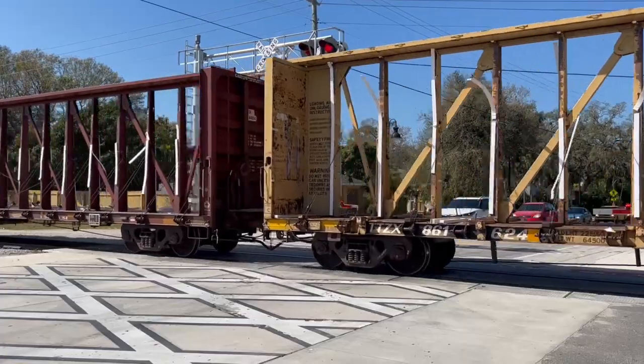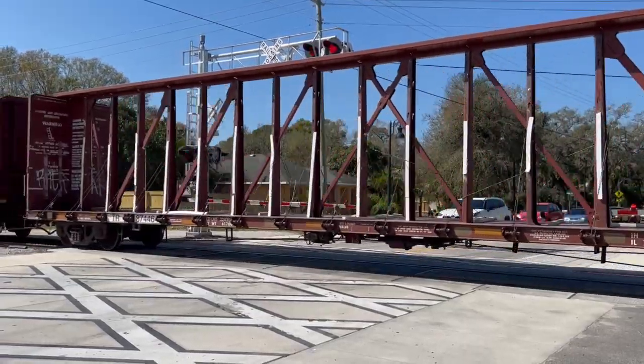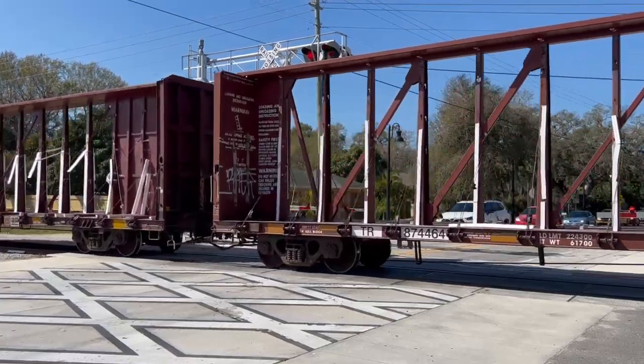After doing a little switching at Myrtle Street to gather a few more cars, the crew heads north to the CSX interchange at Oneco.